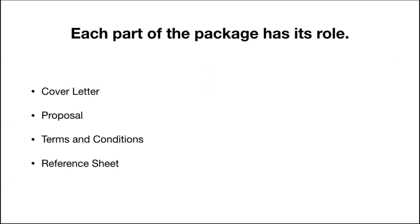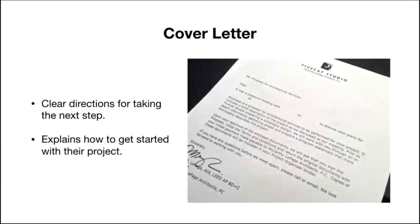And then each part of our package has its role. So the cover letter, the proposal, the terms and conditions, and the reference sheet, they all have their role, their part in the sales process. So I want to go through each one of the documents and talk about how that document becomes part of our sales process. So the cover letter, it's providing clear directions for taking the next step.